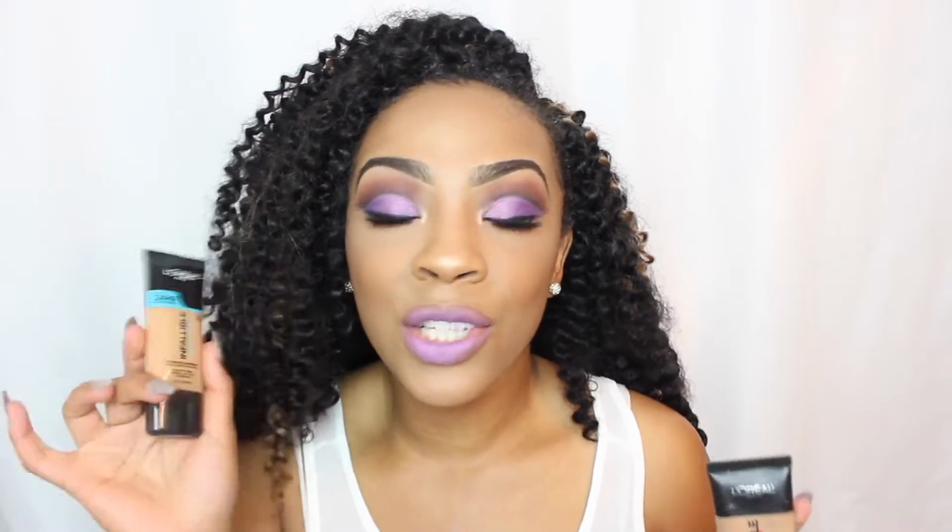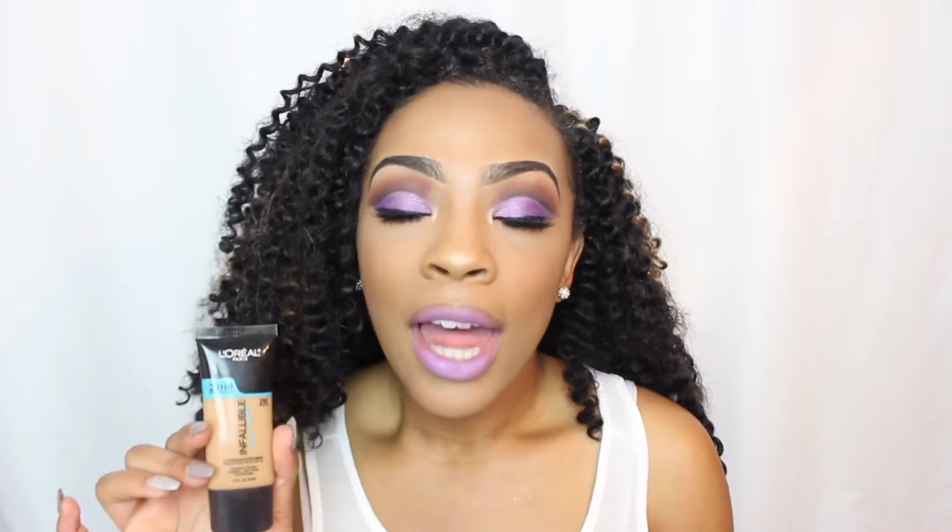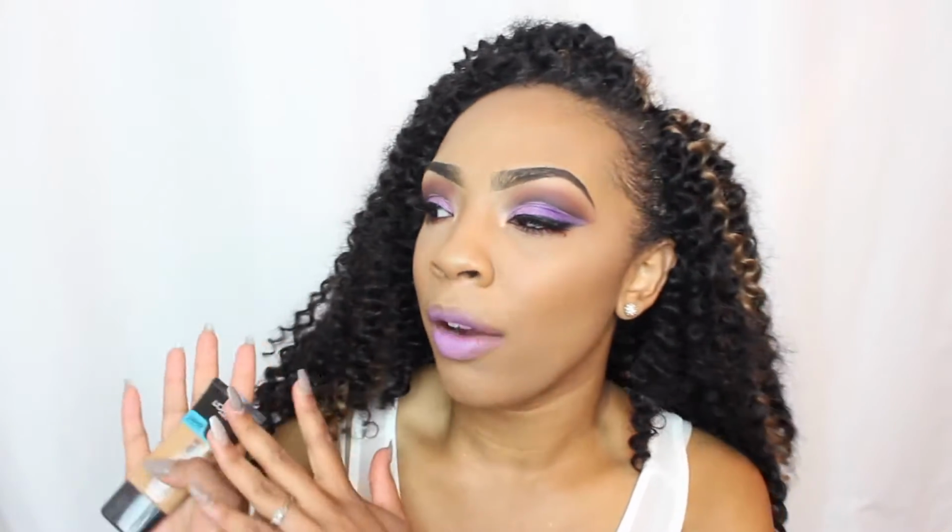But I went into Walgreens one night after leaving the gym, and this foundation was not on my mind at all. Like, I went in there for some lipstick, and as I was walking to the register, I looked to my right and I had to take a double take. I was like, I know this is not that Pro Glow sitting right there. I just know it's not. And it was. Like, I went crazy.